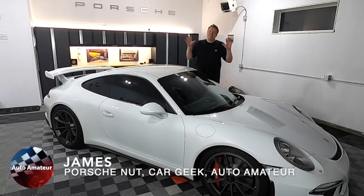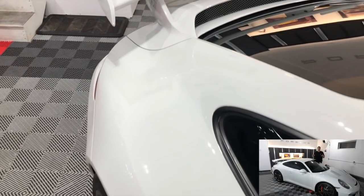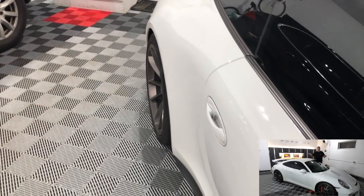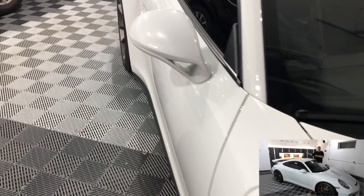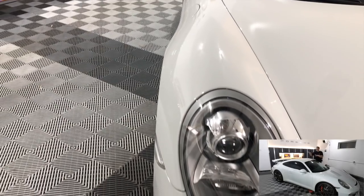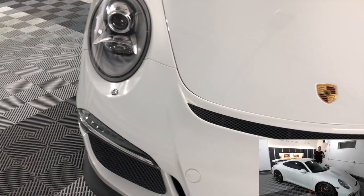Hey guys, so I am so excited to have this car in my garage. I would say it's pretty much my favorite variant of the 911. It's a track car, it's a street car, it has the sleek, omnipresent view of the 911 silhouette, it has the wing, it has the sporty front, it has a slightly different interior than most of the 911 range, it doesn't have the back seats. There are so many things to love about this car.